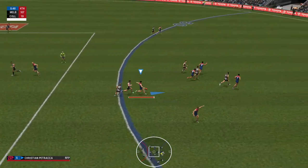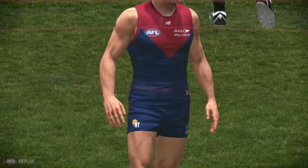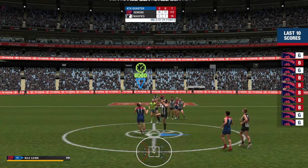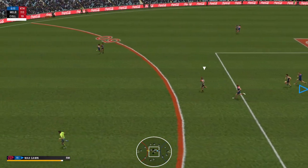Gathered by Petrarca, approaching the goals now. Petrarca just gets it through. 4 goals and no sign of stopping. This kick stretches the lead. Gawn hits it. Treloar on the ball at the moment. He picks up the loose ball.